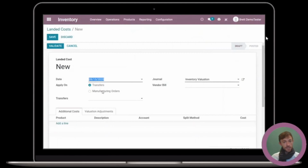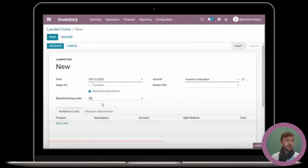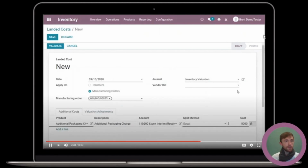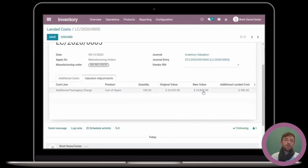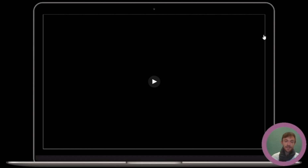And now in V14, we can choose manufacturing orders. Couldn't do that before. I'm going to choose the MO in question, or you could choose multiple MOs if you want. But anyway, this one, I'm going to add the cost, which in this case is a packaging charge. Let's say the amount is $500. And then you can see through valuation adjustments how it's been adjusted. It went from 24,335 up to 24,835. And most importantly, that's going to roll up into accounting as a journal entry in your general ledger as well.